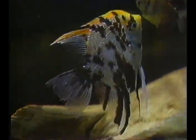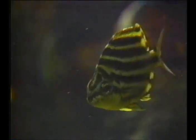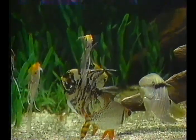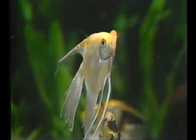Fish need their fins. Let's see if we can see how they use them. Fish use their fins, especially their tail fins, to turn in the water and to push themselves forward. They use their fins to stop. They use their fins to stay in one place. Notice how this fish moves its arm fin just a little to stay in place.